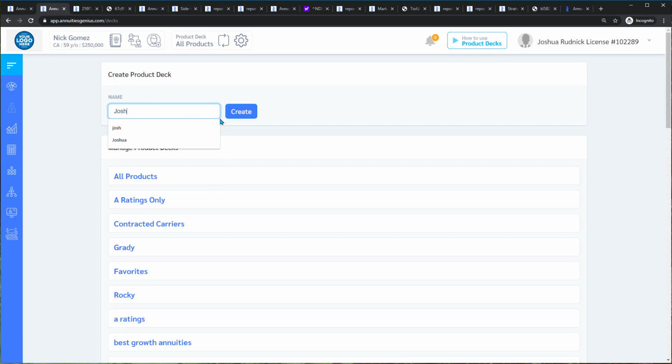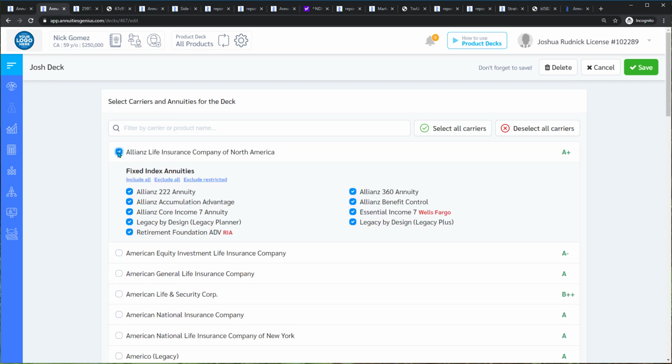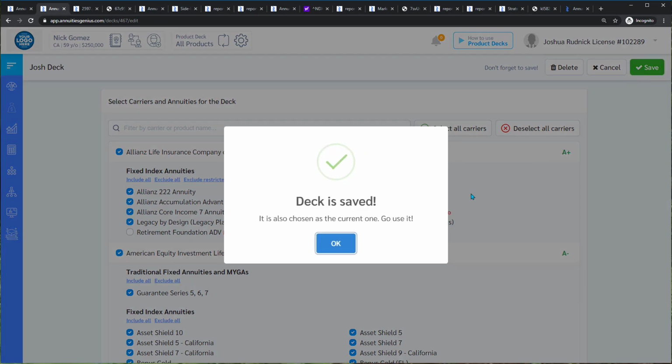The way you create it is you click Create. And it's going to give you all of the carriers and the ratings of them. So you select the carriers that you want to present. It's going to bring up all of their products. And then you can go in and you can deselect the products that you don't want to present. Once you select and deselect all the carriers and products that you do and don't want to present, you're going to go up to the top and click Save. Now it's going to save that product deck for you.